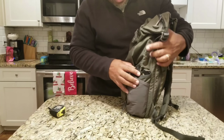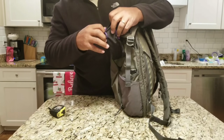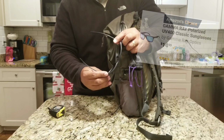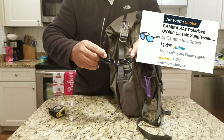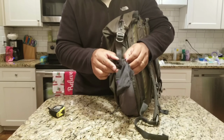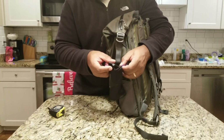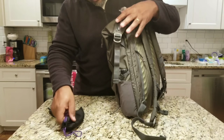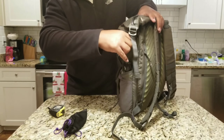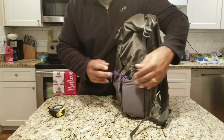And then on this side I have my sunglasses, and these sunglasses I just got from Amazon. They're pretty cool. They're gamma ray optics, and they're polarized. I was really looking for some fishing sunglasses, and when these came up, I was kind of like, I'll wear these every day. So I just stuck them on the side for right now. And then I have my totes umbrella stuck in there, and I'm not gonna pull it out. But yeah, same design on both sides.